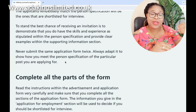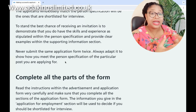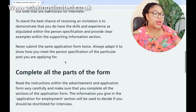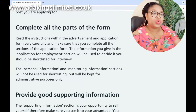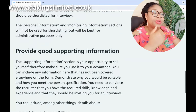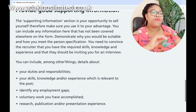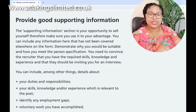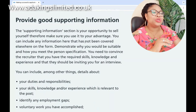Guys, this thing I've been preaching to you all these years, NHS is here telling you also the secret to getting a job with them. Complete all the parts of the form, so read the instructions within the advertisement and application form very carefully and make sure you submit everything, all right? Provide good supporting information. The supporting information section is the opportunity to sell yourself. Therefore, make sure you use it to your advantage.